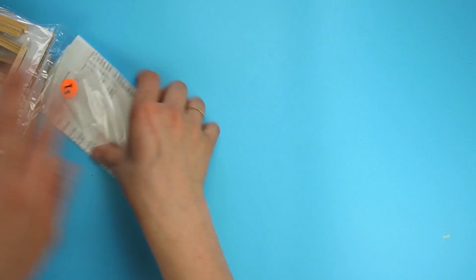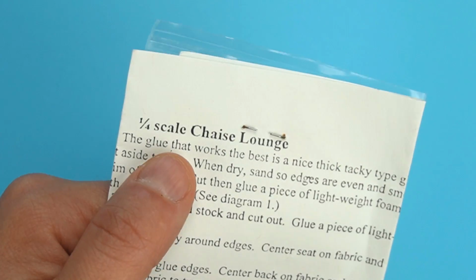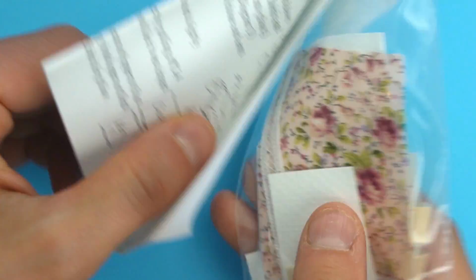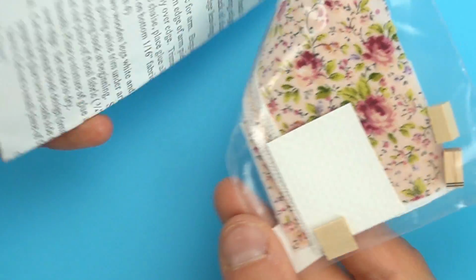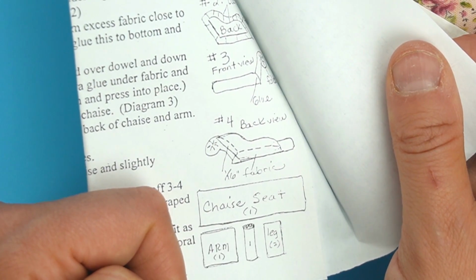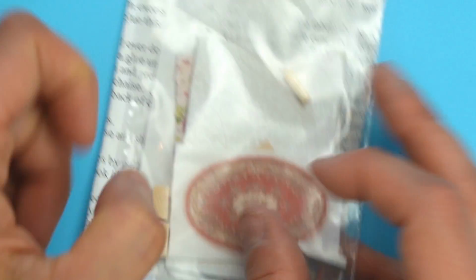Up next, I have a vintage artisan-made kit. This is a quarter scale chaise lounge piece of furniture. Quarter scale is 4 times smaller than 1/12 scale, and it's the same scale as my witch's cottage. This little kit only set me back $1.